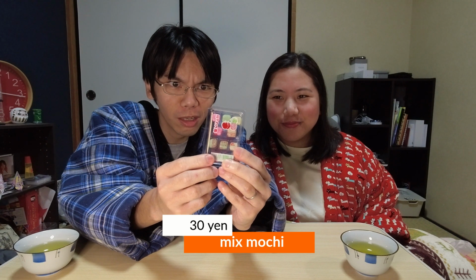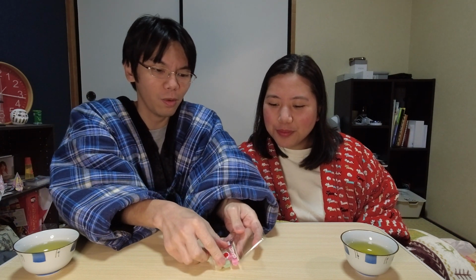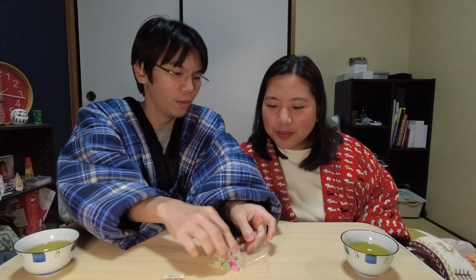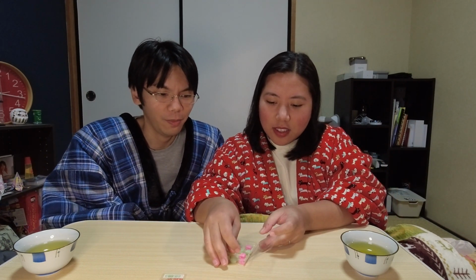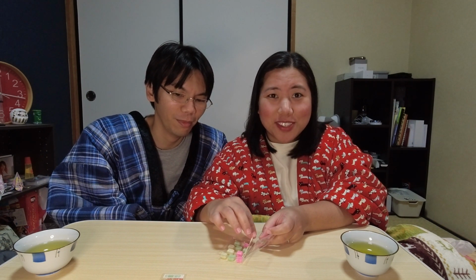We're starting this eating session with this one. It's called Mixu Mochi. Yeah, it's just fruit flavored gummy candies. And let's see. Oh, there's a toothpick as well. Okay, Ida, you want to try the first bite? Yes. So you use the toothpick to get the gummy. But the toothpick is also difficult to get.